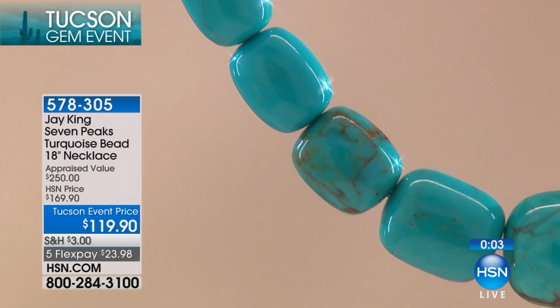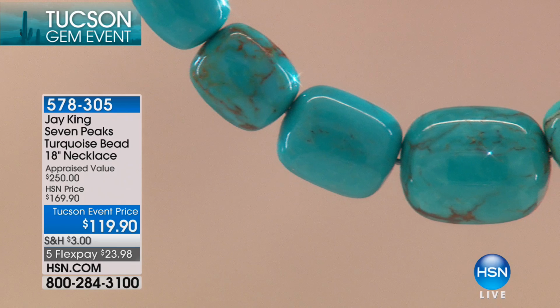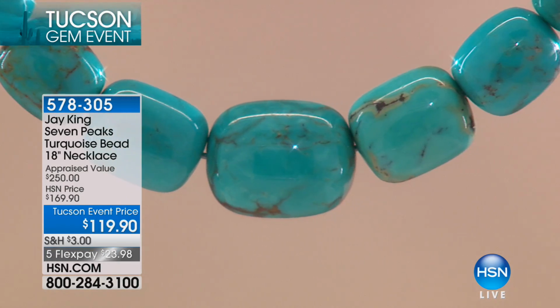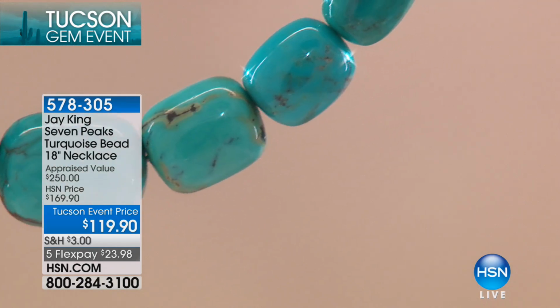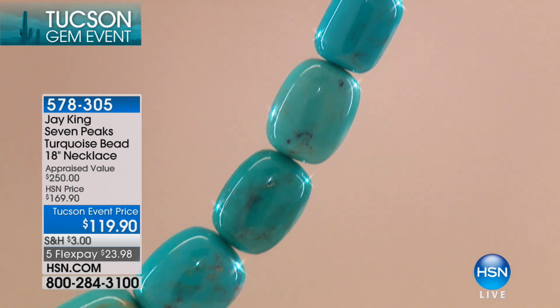So on this, we did save at least a little material by cutting like this, leaving the nuggets as close to the natural shapes as the nuggets came in. And then also a nice high polish. But look at this. This is all a natural blue. And I will tell you this right now.